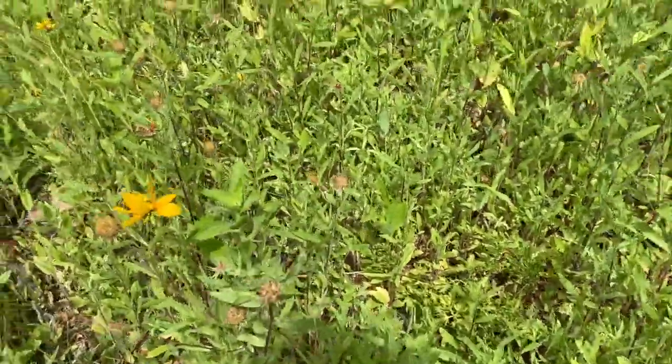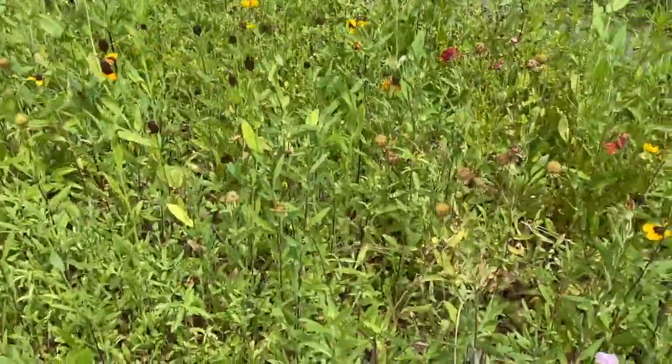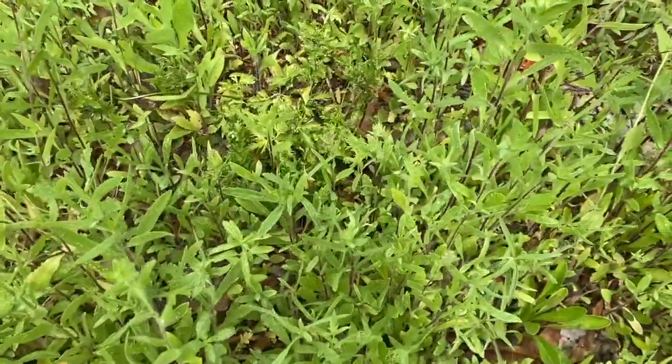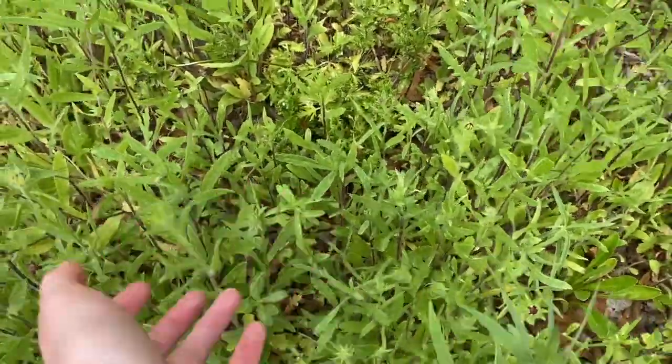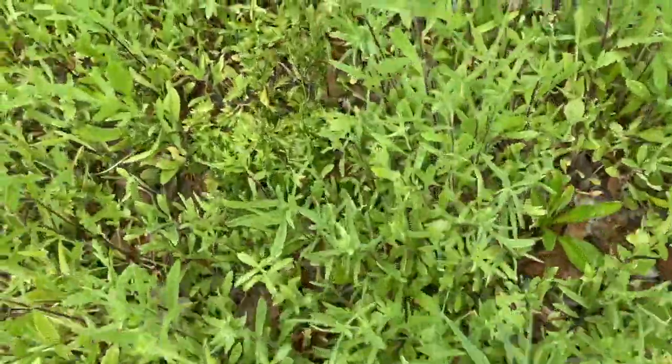So yeah, this side of the garden was looking amazing about a week ago, and now all the flowers are past their prime. But if you look, you can see there's a bunch of new stuff coming up. So in a week or two, after we get some rain, it'll probably look really nice again.